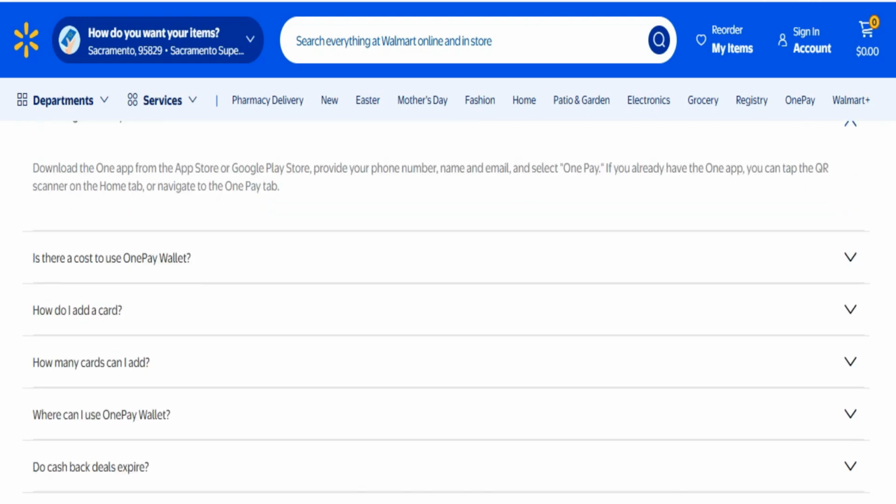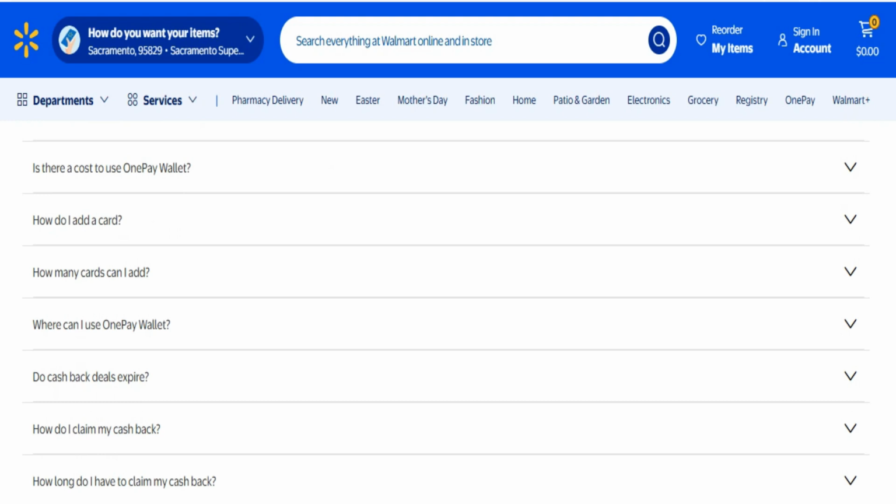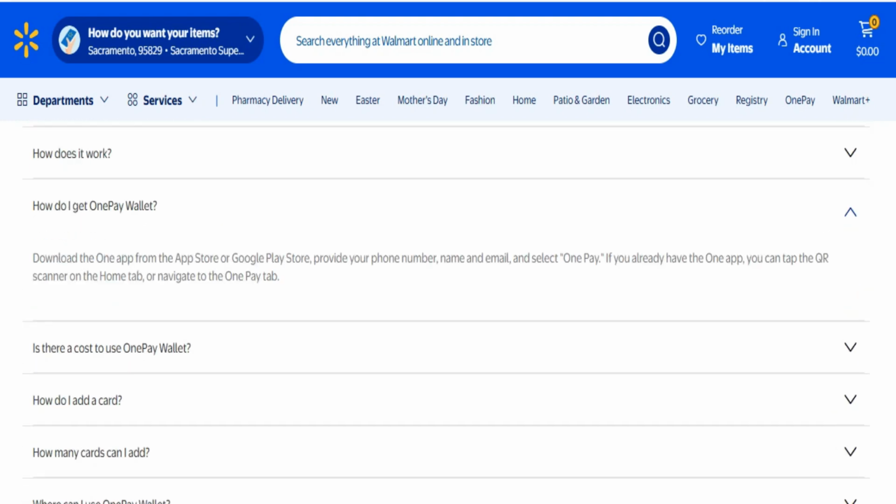In March 2025, Walmart made a change by replacing Affirm with Klarna as its buy now, pay later partner. This means you can now split your payments for purchases into installments with Klarna directly through OnePay.